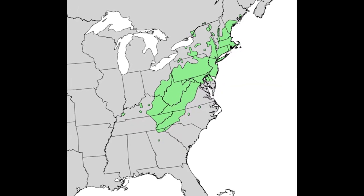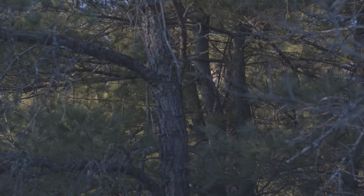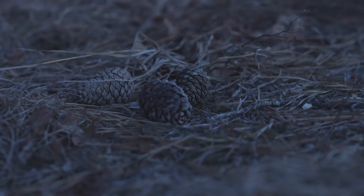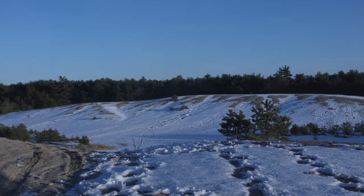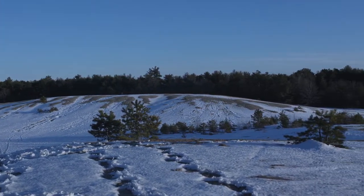The pitch pine is typically found in the eastern United States. You can tell it apart from other pine trees by its gnarled branches and spiky pine cones. It can survive in many climates and grows well in places with sandy, gravelly soil, such as here at this former quarry site in West Greenwich, Rhode Island.